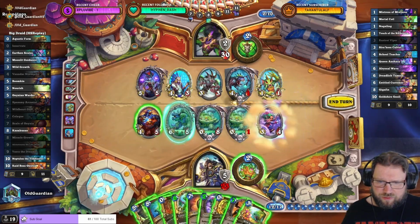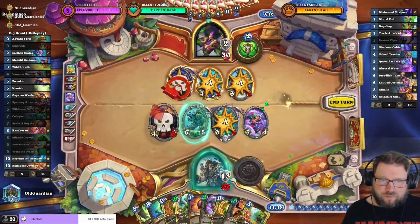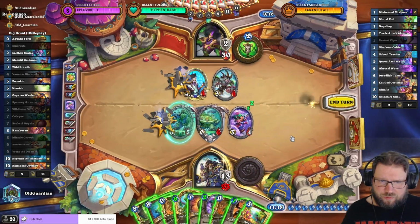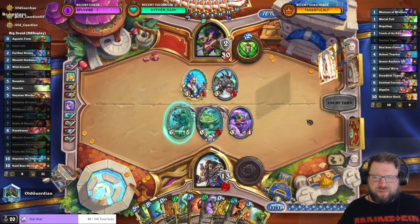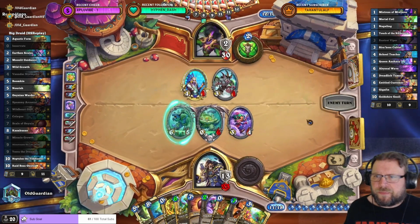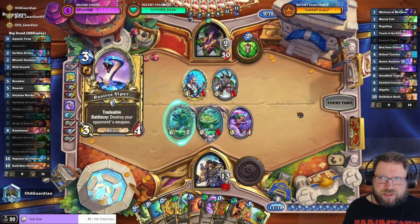Might go for this too. Kill that Queen Azara at least. 9 cards in hand. I guess this is fine. I have 11 cards left. They have 9 cards left.